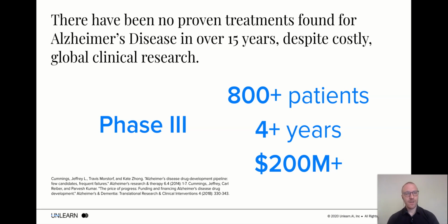One particular area where we desperately need new technologies is Alzheimer's disease. Despite tremendous investment from the research, academic, and pharmaceutical communities over the last couple of decades, there haven't been any new disease-modifying therapies approved in Alzheimer's in over 15 years. Clinical trials in Alzheimer's disease are incredibly long and expensive. A typical phase 3 trial enrolls more than 800 patients, takes more than 4 years to run, and costs over $200 million. Anything that we can do to leverage new technologies to speed research in Alzheimer's disease up has the potential to lead to new treatments that may finally move the needle for patients.